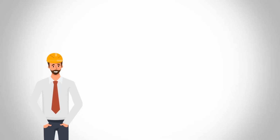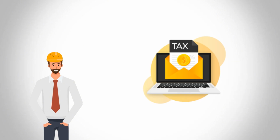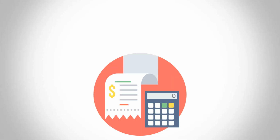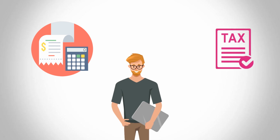The lesson: this allowed Bob to unlock additional tax savings, including employing the kids and many more tax savings that helped reduce their overall tax burden. 4. Tracking every deductible expense. With expenses piling up, from equipment costs to job site materials, David emphasized the importance of tracking every deductible business expense to maximize tax deductions.